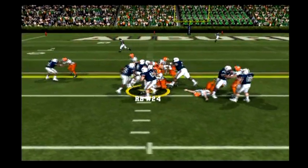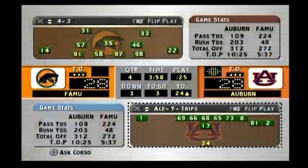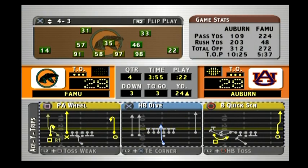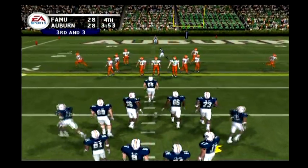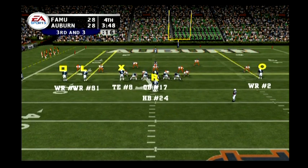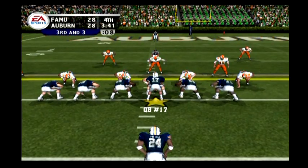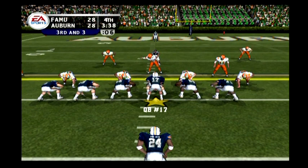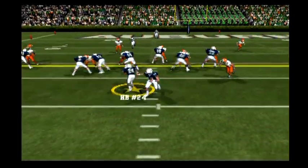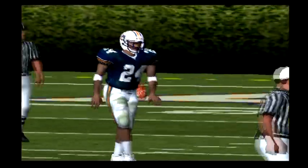Inside handoff. And down he goes. 3 yard gain by the running back. 3 yard gain on the play. So another third down upcoming for the offense. The Tigers come out in the ace formation. They'll run for the first on third and short. And he's taken down. Again, they're able to move the sticks on third down.